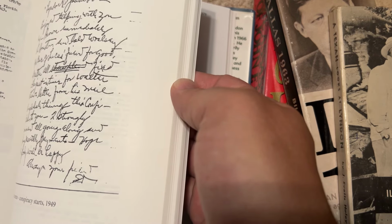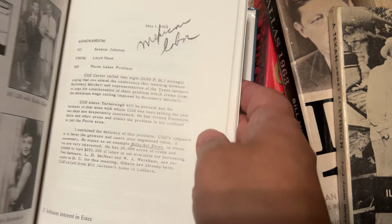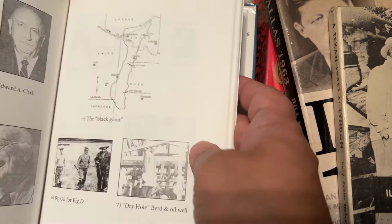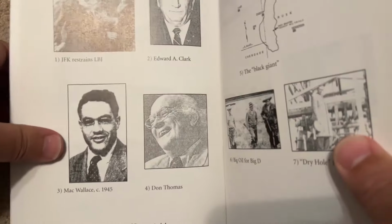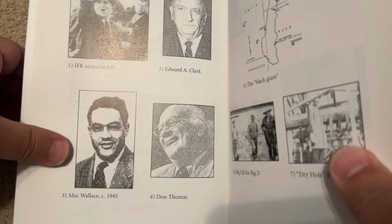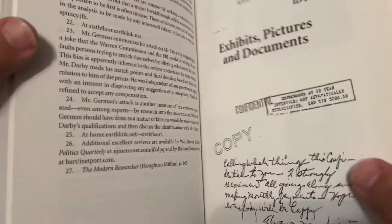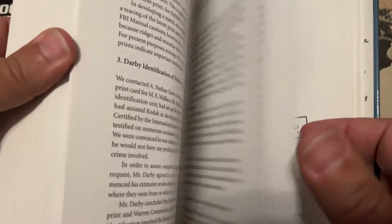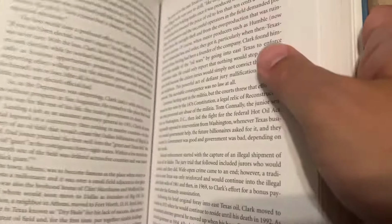I think it was Malcolm Clark or something was the hitman. No, Malcolm Wallace. Yeah, Malcolm Wallace was Johnson's muscle man, hitman. So that's the whole theory about Johnson in a nutshell: that he was in trouble and he was going to face, at a minimum, being removed from Kennedy's ticket.